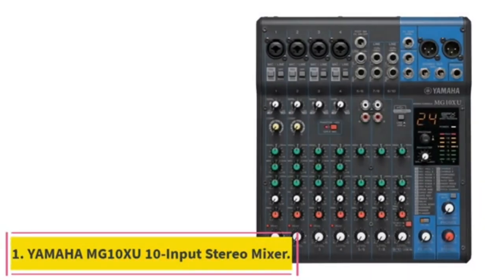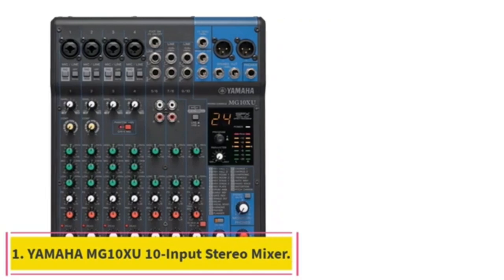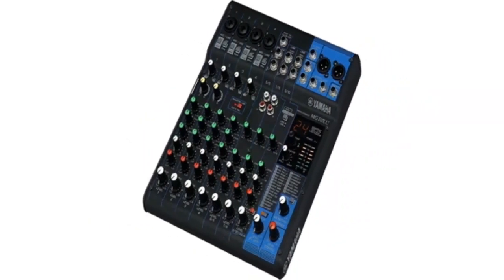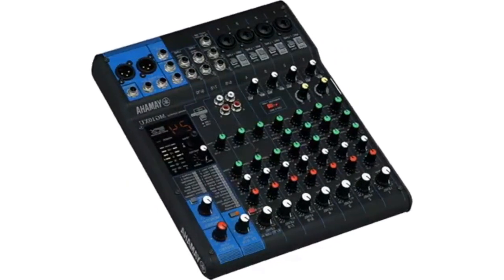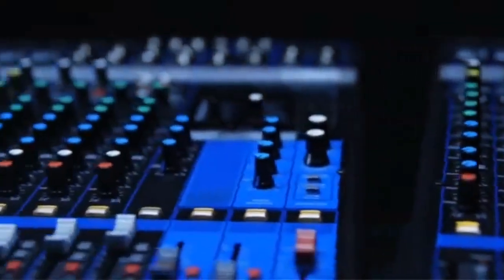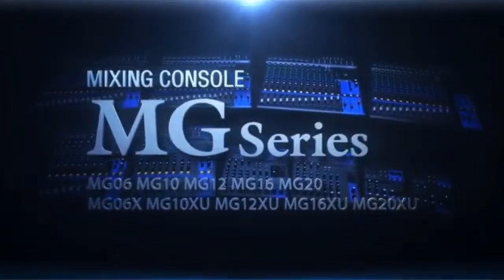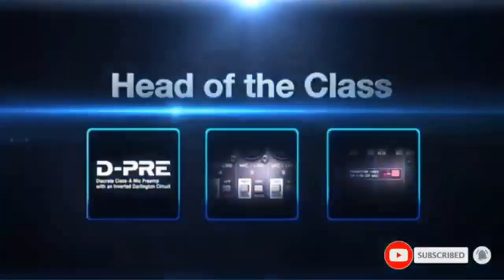Number 1. With its rich features and outstanding sound quality, Yamaha's MG10XU analog mixer is well suited for smaller, portable rigs. This 10-channel analog mixer features USB connectivity to integrate into a DAW-based workflow. What's more, it has onboard digital effects to polish the natural-sounding bass and smooth highs to perfection. The MG10XU comes loaded with crystal-clear D-Pre preamps to squeeze every drop of tone from your mics and a quality op-amp to ensure your mix sounds transparent and articulate.